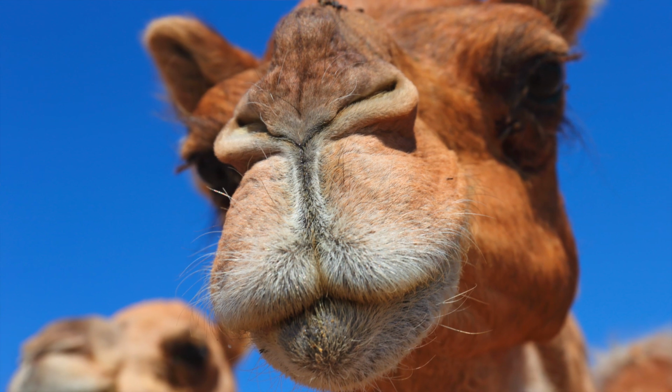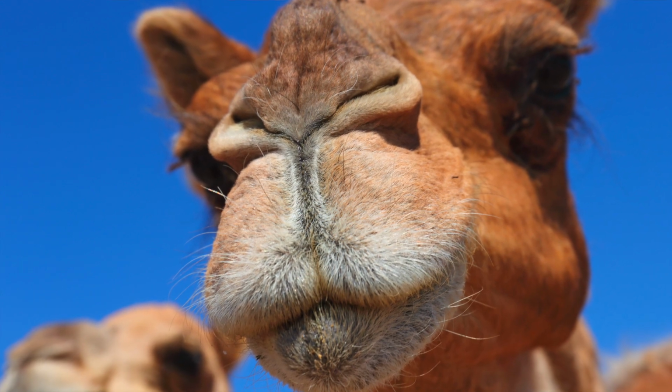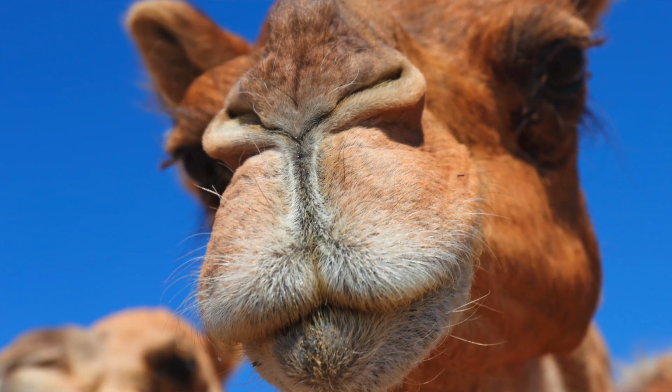Now camels have some very strange features. They can actually shut their nostrils. And the reason? Keep the sand out. Camels have 2 sets of very bushy eyebrows. And of course that helps shade their eyes from the horrific sun.